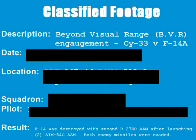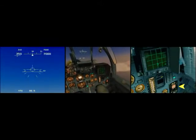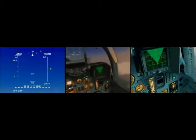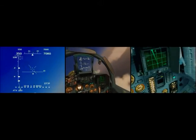We're going to pick up the engagement about 100 kilometers out. The Bandit is just about to lock and fire his first AIM-54 missile at us. Okay, once in the cockpit, the first thing we're going to hear is the lock tone of the F-14 onto us, followed by the launch of the first AIM-54. Now normally we'd already have this guy locked up and beginning our maneuver right now, but for the demonstration we're a little bit late. Okay, there's the Bandit, and we're going to go ahead and roll right.